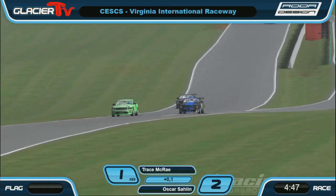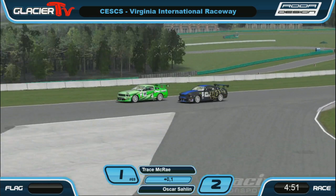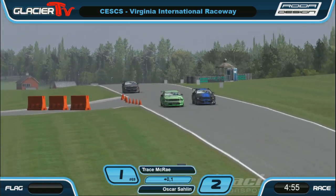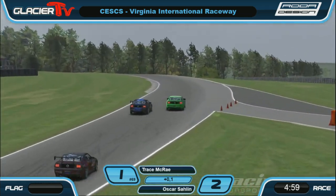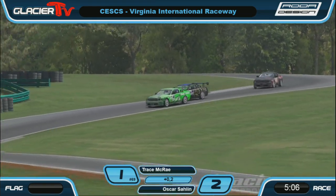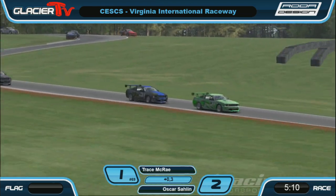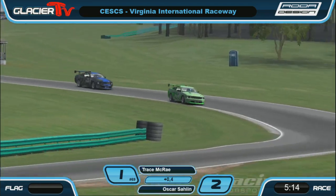For the lead then, Oscar Sarlin on the final lap. Could he try and steal this victory away from Trace McRae? He's going to have the left side line. This is going to be advantageous as they come to the first part of the corner, but then McRae's going to have the optimal line going to the second part. It doesn't look as though Sarlin's quite going to have enough. And is he going to try to cut over? Not going to happen unless he somehow manages to get something done in the last couple of corners. But Trace McRae looks as though he's dodged himself a huge bullet here at Virginia International Raceway.